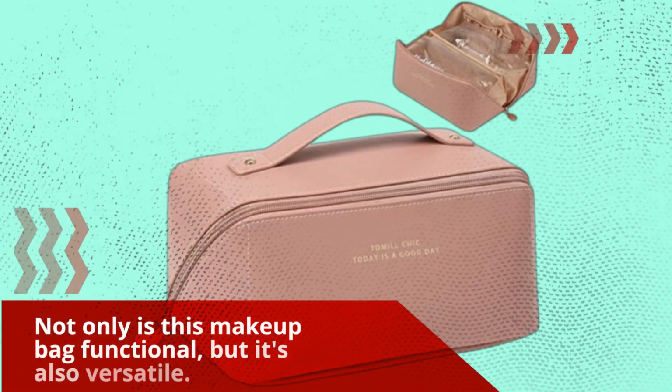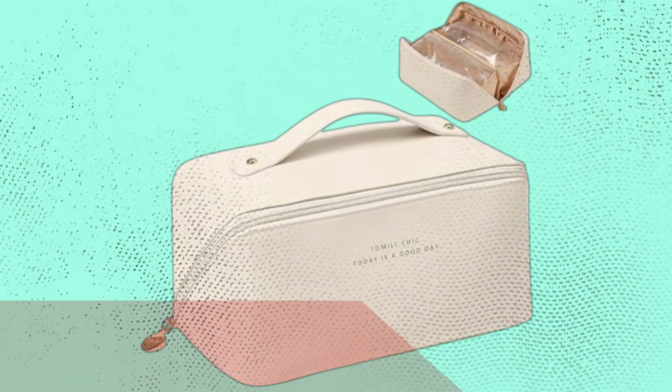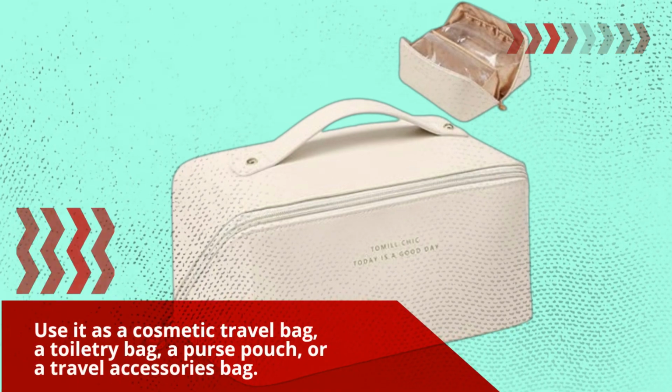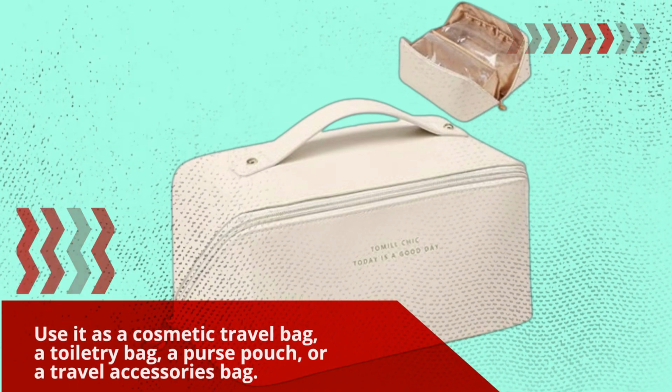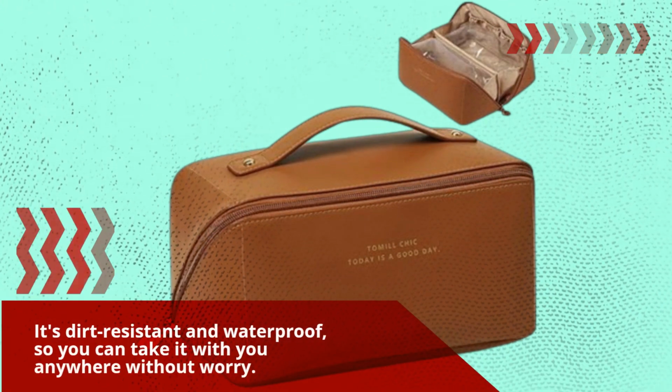Not only is this makeup bag functional, but it's also versatile. Use it as a cosmetic travel bag, a toiletry bag, a purse pouch, or a travel accessories bag. It's dirt-resistant and waterproof, so you can take it with you anywhere without worry.